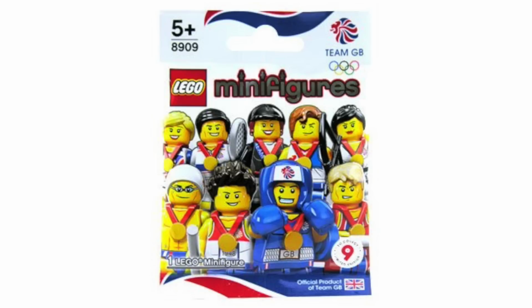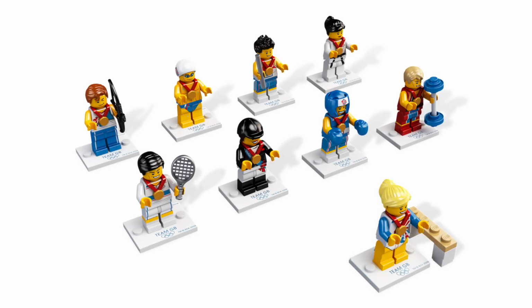But there are some cool minifigures in here nonetheless, and this makes the list at number 7 because of their exclusivity and their just kind of coolness factor for that reason alone. The minifigures in here are the Agile Archer, the Brawny Boxer, the Flexible Gymnast, the Horseback Rider, the Judo Fighter, the Relay Runner, the Tactical Tennis Player, the Stealth Swimmer, and the Wondrous Weightlifter.